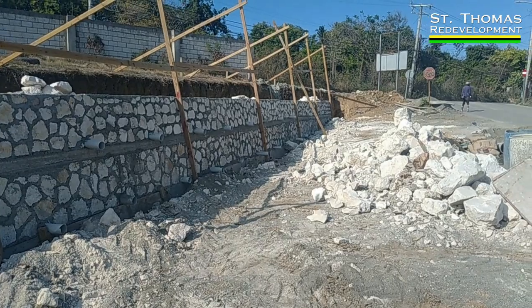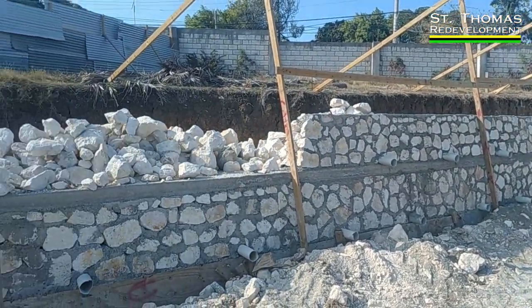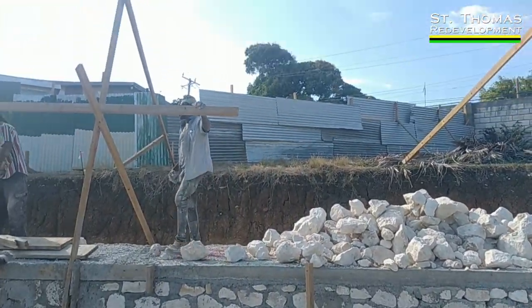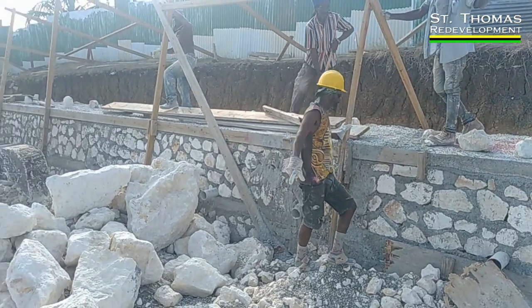Yes, so up the side they go widen, as I tell you now. And the men are going good on the stone wall. It looks really good. Really pretty. This is on Wharf Road, Morant Bay.